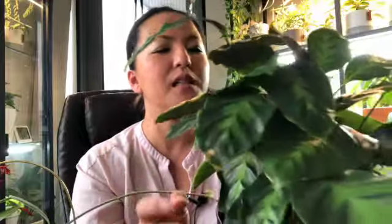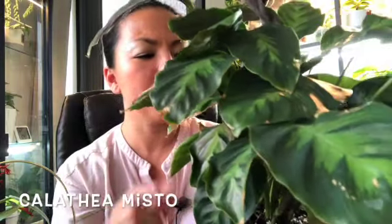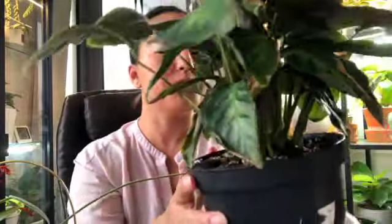And then I went to see another section and found this. Of course, I'm a sucker for Calathea. I'm a sucker for prayer plants. I found this Calathea, which I don't have and haven't seen anywhere. This is called Calathea Misto, I think. It's in a pretty big pot. I've already repotted it, and I see a lot of new growth coming out as well.